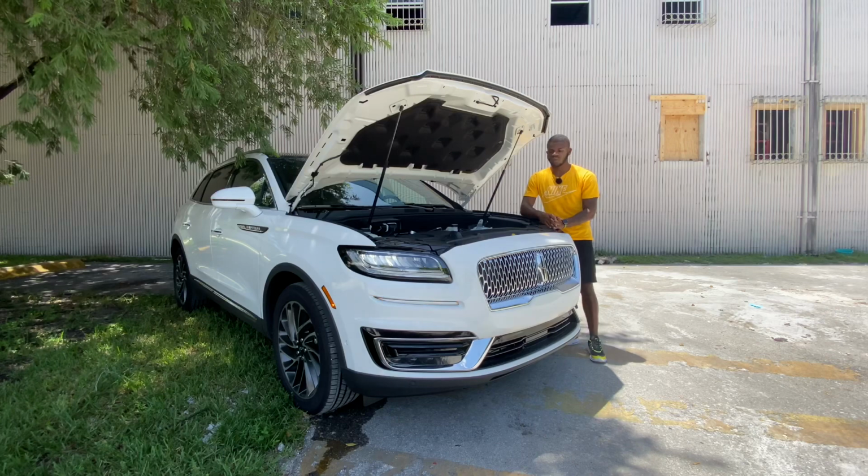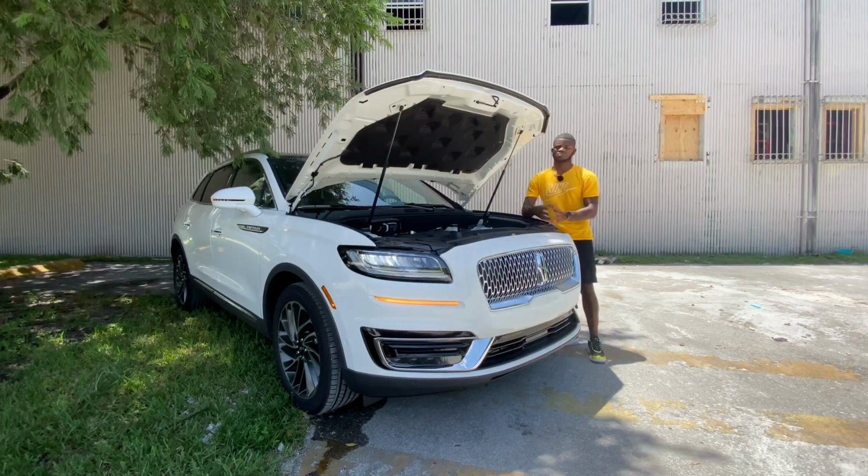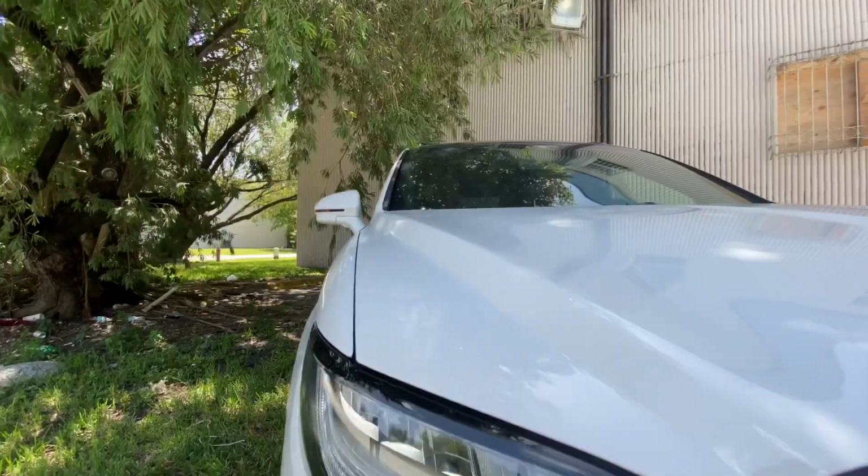This one weighs around 4,500 pounds. So this Lincoln Nautilus is not a light girl. She's pretty heavy. But overall, looking here at the front fascia of the Nautilus, I like this white exterior color.